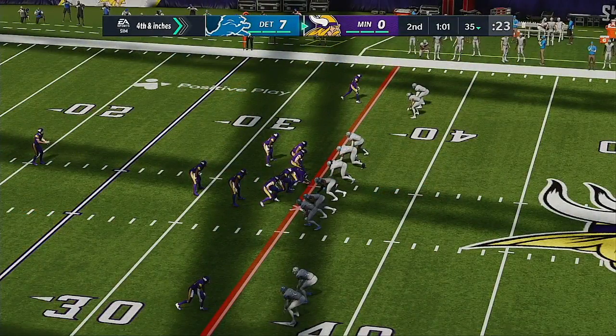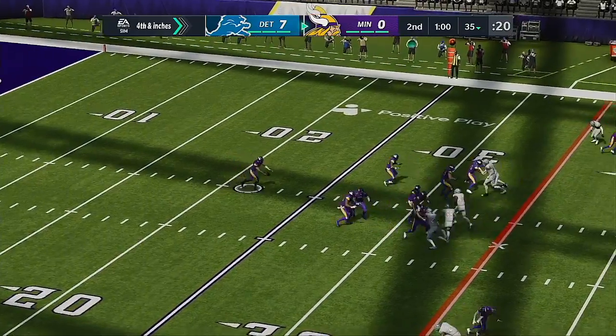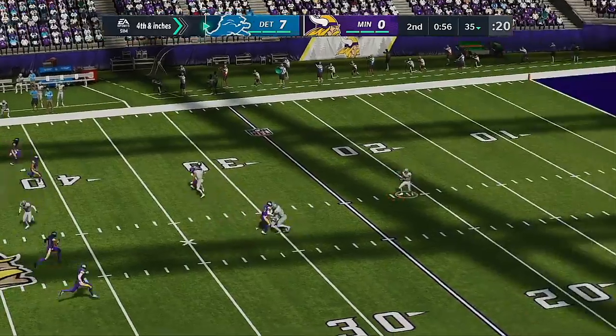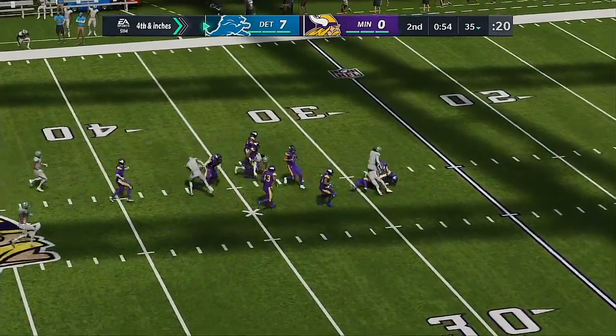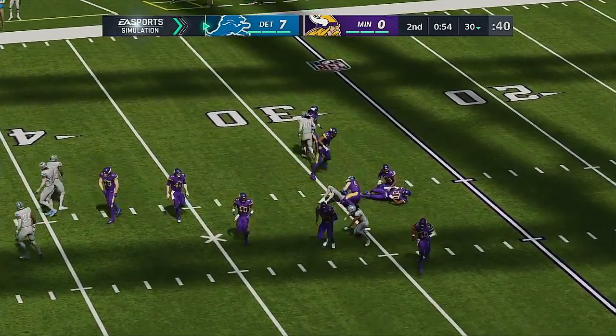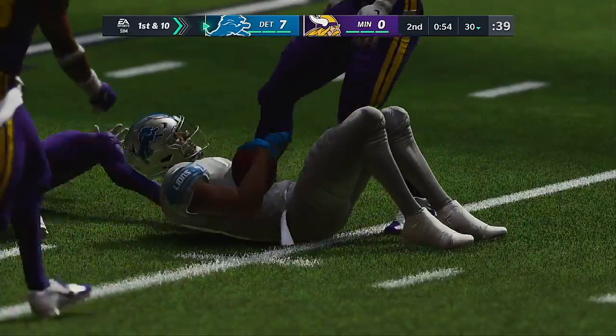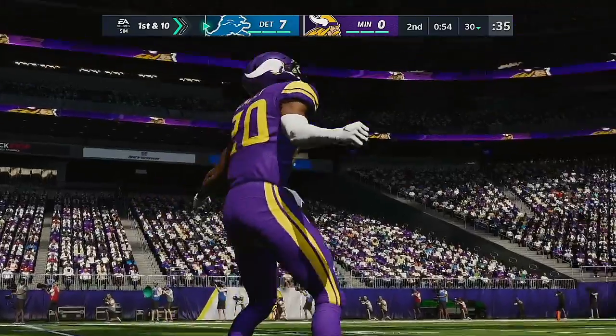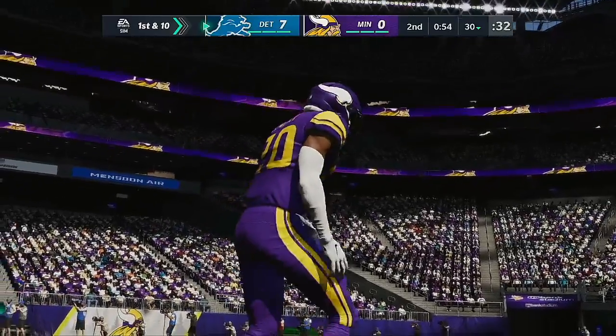Here's Britton Colquitt now as he's on to punt for Minnesota. 46 on his first kick, this one in that neighborhood as well. It's a 40-yard punt, 6 yards on the return, and possession will switch hands, first and 10. Detroit's offense ready to take over.